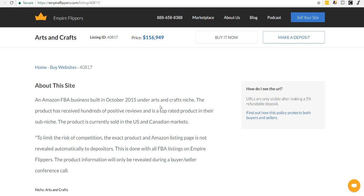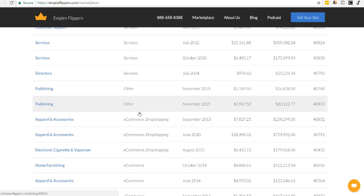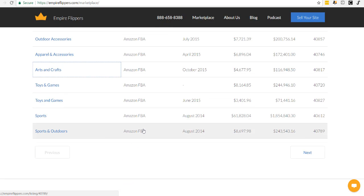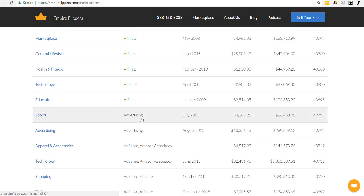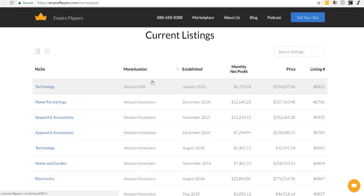And again, a lot of different types of monetization are available. For example, services, AdSense, e-commerce, drop shipping, Amazon FBA, and they have plenty of them. AdSense, affiliate programs, Amazon Associates, which is the Amazon affiliate program, advertising. So there are many, many different monetization methods, and you can see each of them is making a lot of profits, so you can buy them easily in case you have the capital, and you can get these kinds of profits and returns. And these platforms will also take care of the smooth transaction and transfer of the business.